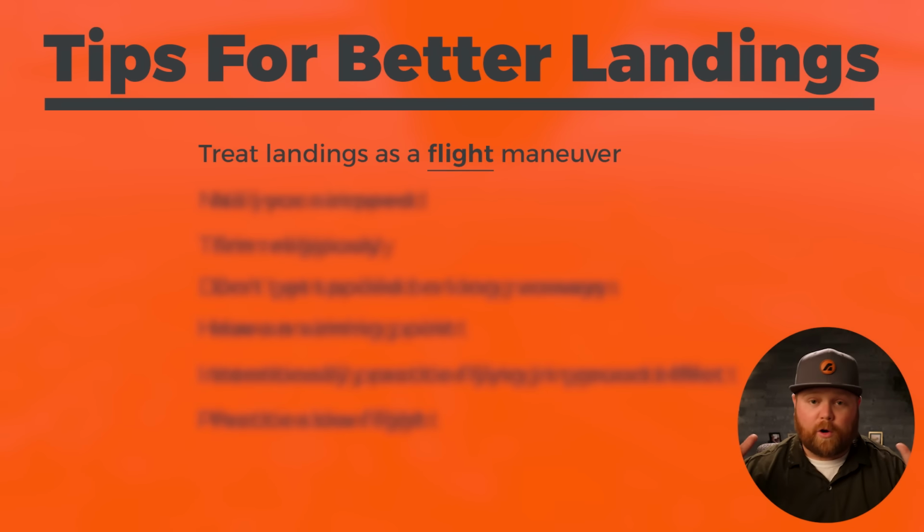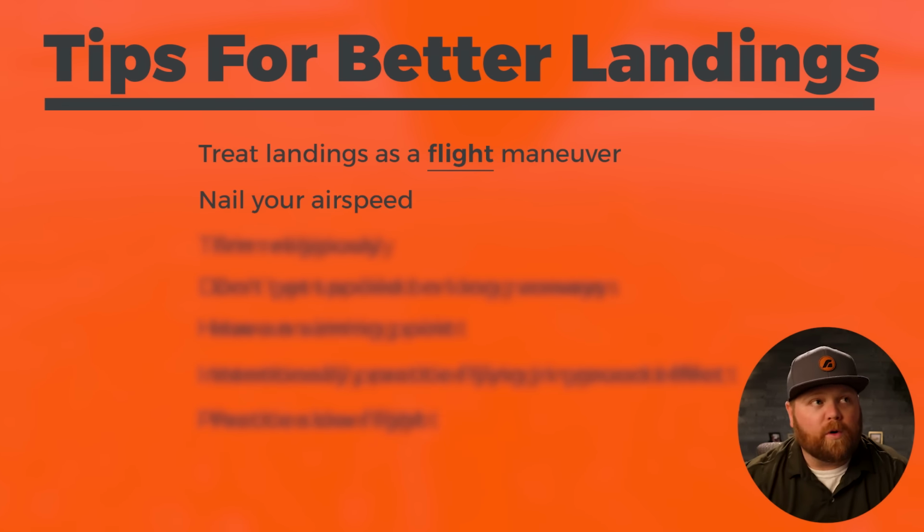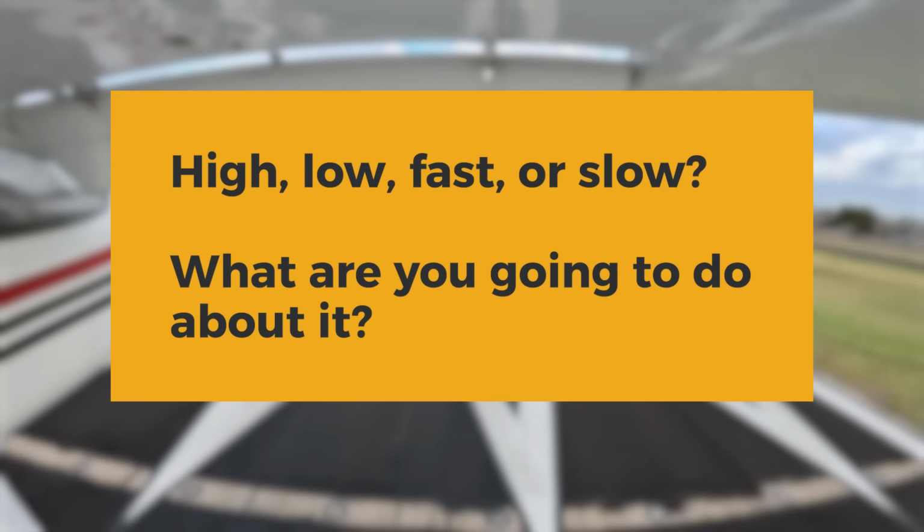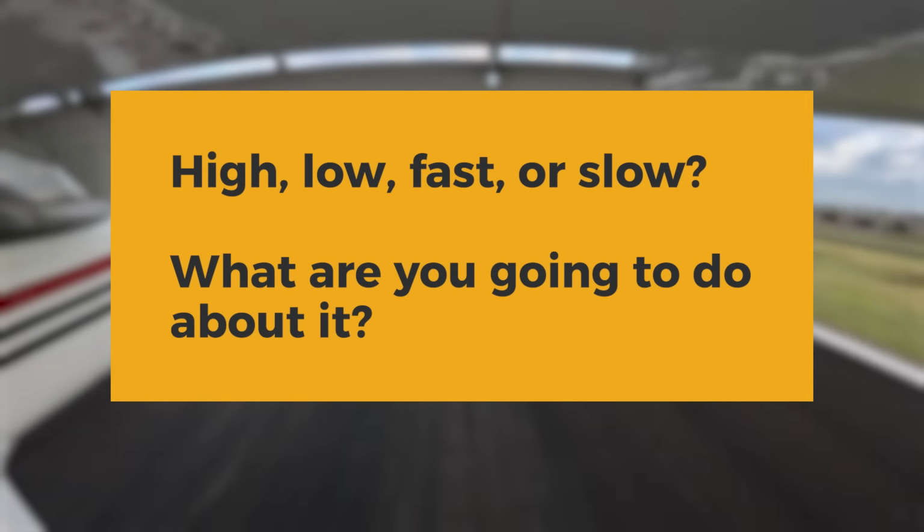And so to set up this whole flight maneuver, everything comes down to airspeed. One of the best pieces of advice an instructor ever gave me on this topic is to continue the mantra through all phases of the landing: say high, low, fast, or slow, and what are you going to do about it? A lot of times they'll say, oh, we're high and we're fast. Okay, well then what are you actually going to do about it?